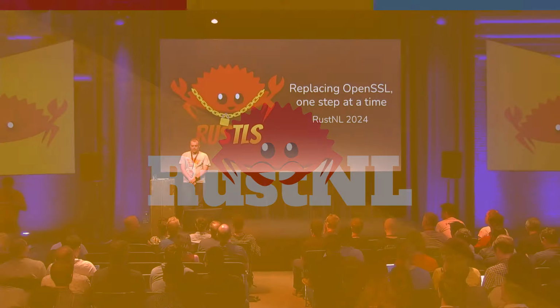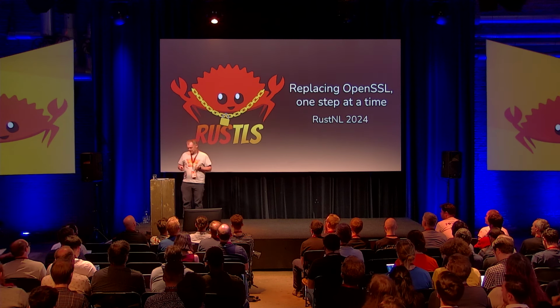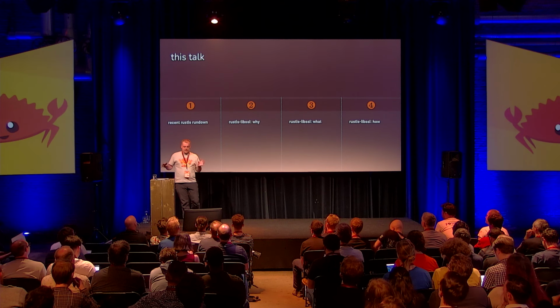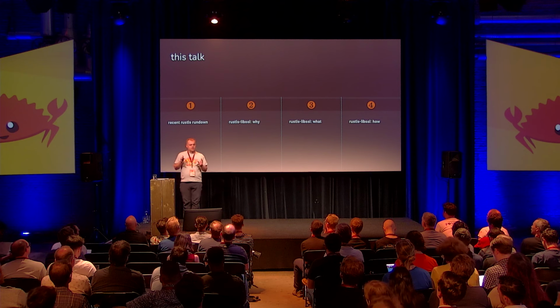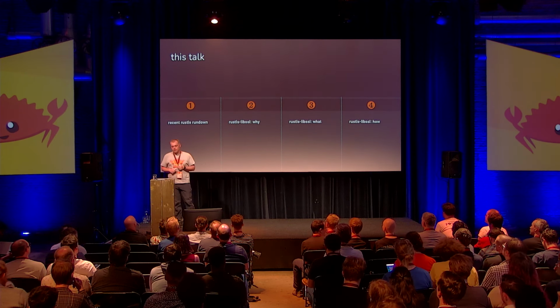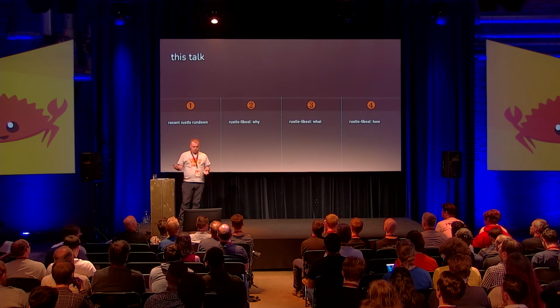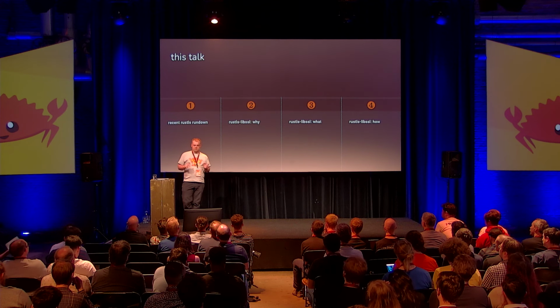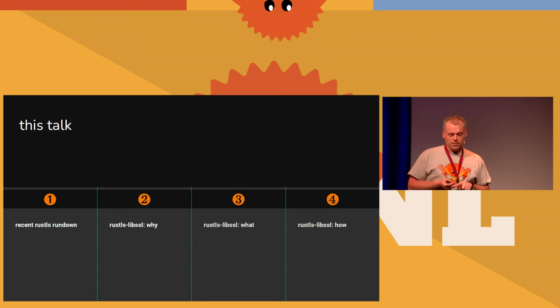So I'll roll back a little bit on that. I'm not completely replacing OpenSSL, but you'll see the details in a minute. So this talk, I'm going to give a little brief at the start about what we've been doing in the rustls project over the past year. And then I'm going to be talking mostly about this new side project called rustls-libssl. Why we're doing that, what it is, and then some technical details about how we're achieving it.